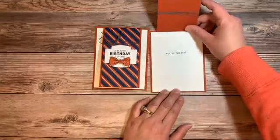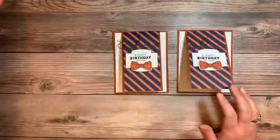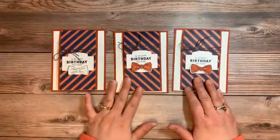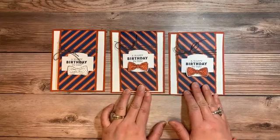But then this one here, how about that? Let me bring in my last sample here. See, I need to color in my bow tie there. I better get to that as soon as we are done.